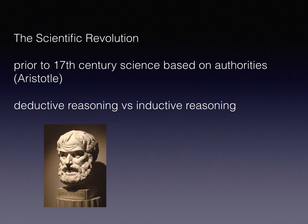So this is my keynote lecture on the scientific revolution. It is the final topic in our Unit 2 for AP European history. So let's take a look and see what was so revolutionary about the science of this time.